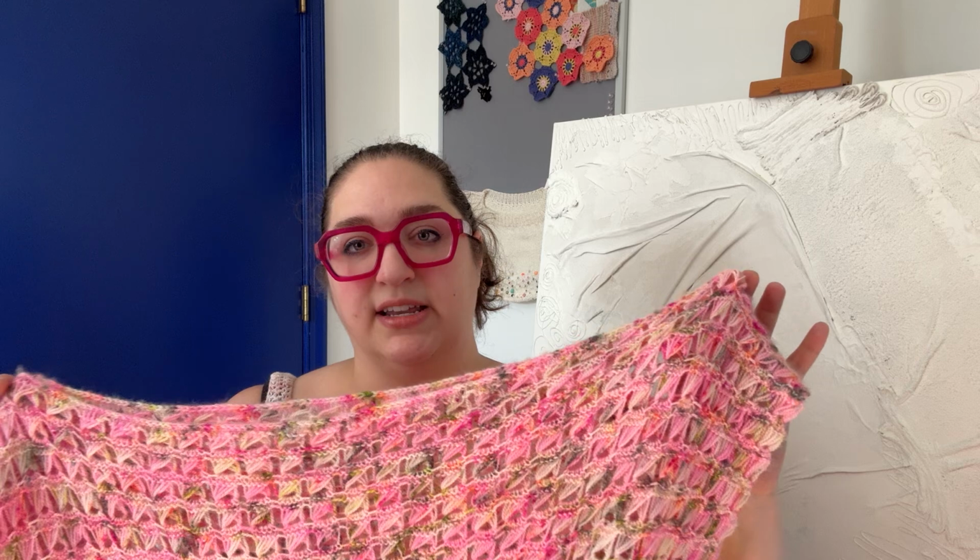And so this is going to go like this. It is a boat neck top. However, this is a cashmere merino lace weight from Hedgehog Fibers. It was a Potluck colorway, so unfortunately I can't get it again. Love it. But this is going to be a boat neck top across like this.